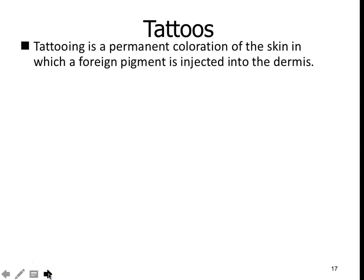All right, let's talk about tattoos. I love tattoos, so it's one of the things that I like to talk about. Plus, pretty much we all know someone who has a tattoo, or we have tattoos ourselves, right? So basically, when you get a tattoo, what the artist is trying to do is inject the pigment into your dermis, right? Let's think about this.